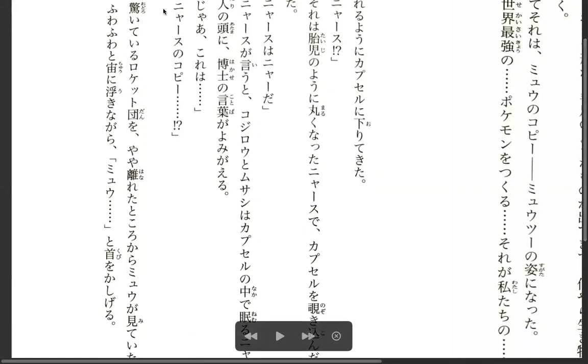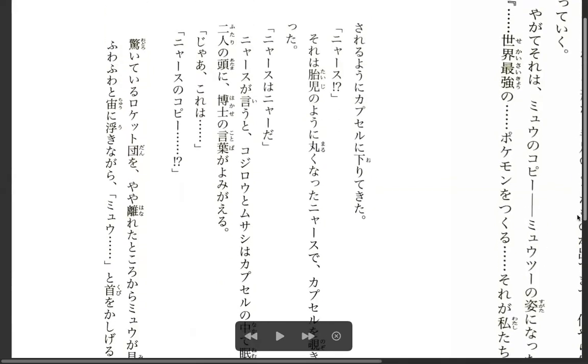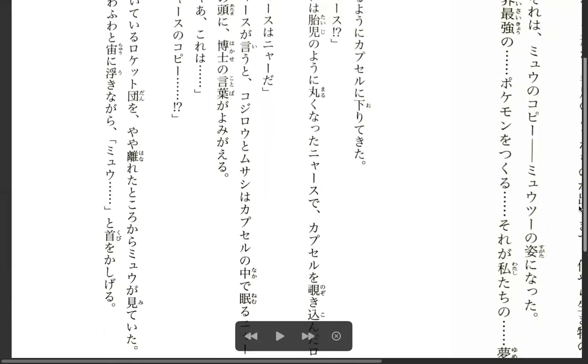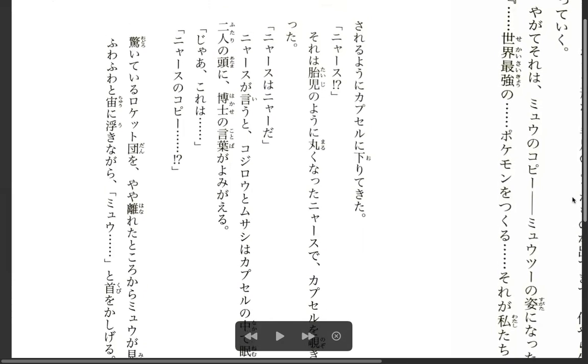So Mew was off somewhere nearby but not close. He was there and he's just watching the shocked three. Like he's just watching them from behind a corner or somewhere.